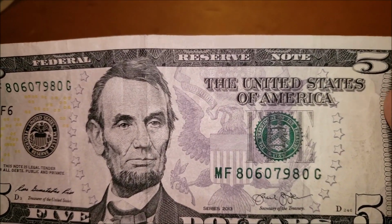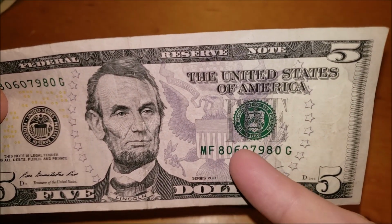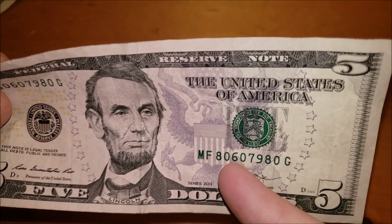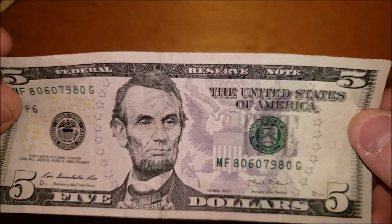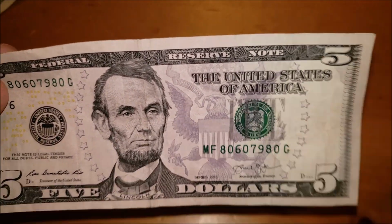And some bookends, 80s and 80s, but nothing in the middle here, so it would have been nice to see 80 and then something going on and then 80. Even better if it was 80 and then like 4 4s and then 08. That would have been a radar note and a repeater, which would have been great. It's 2013 series $5 note. Nice.